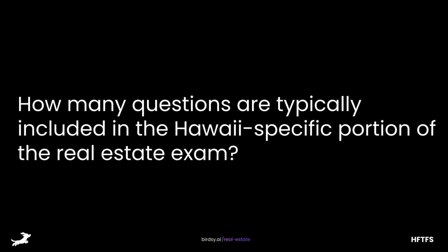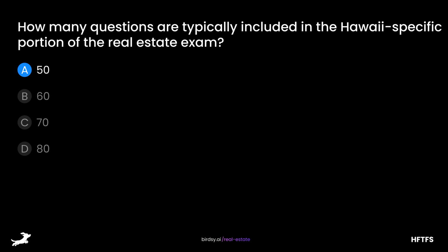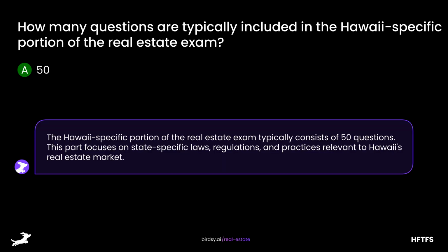How many questions are typically included in the Hawaii-specific portion of the real estate exam? Is it A, 50, B, 60, C, 70, or D, 80? The answer is A, 50. The Hawaii-specific portion of the real estate exam typically consists of 50 questions. This part focuses on state-specific laws, regulations, and practices relevant to Hawaii's real estate market.